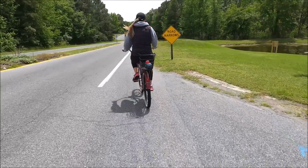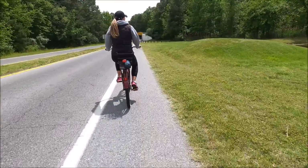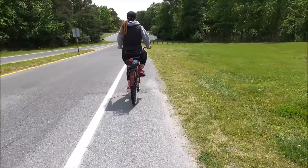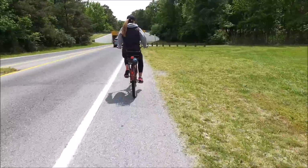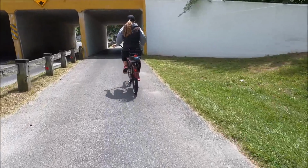The funny thing is, there's a massive sign on here that says 10-foot clearance, and people hit it all the time. Box trucks. Saw a guy with a boat on a trailer. He was coming through and just ripped the T-top right off his boat. Going under the bridge.